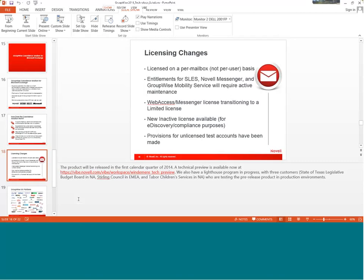In addition, with GroupWise 2014, you will continue to get the entitlements for SLES, for the GroupWise Mobility Service, for Novell Messenger, and with eDirectory. But a slight change to the wording, and maybe more consistent with the practice, is that SLES, Messenger, and the GroupWise Mobility Service will all be tied directly to your continued active maintenance contract. And that's an important part for you to know and to remember.